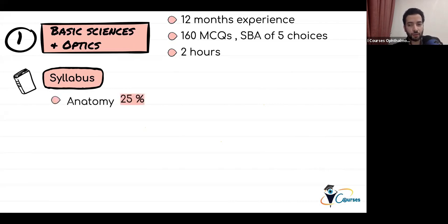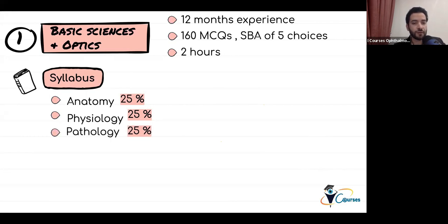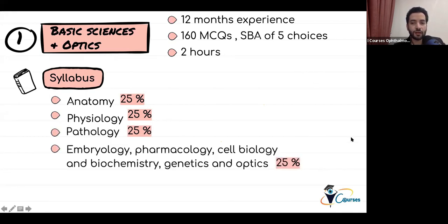So they will have anatomy at 25%, physiology at 25%, pathology at 25%, and look at this: embryology, pharmacology, cell biology, biochemistry, genetics, and optics, all these together are 25%. So when should you choose this exam? If this distribution of marks suits you better. If you don't have a problem with pathology, but have a problem with optics, genetics, or pharmacology, because they don't weigh too many marks in the exam.